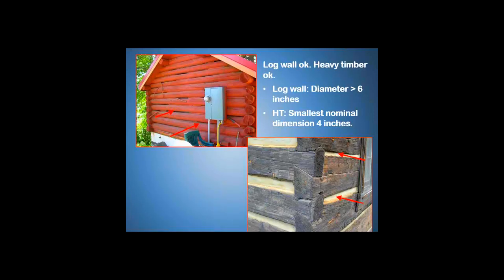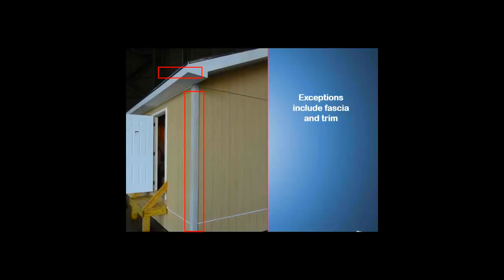Log wall is fine, heavy timber is fine. Log wall we define in the code. The code defines log wall with a diameter greater than 6 inches, and heavy timber, smallest dimension is 4 inches. So this is how they define these things, and so these are also ways to comply with 7A provisions.